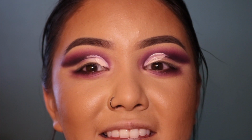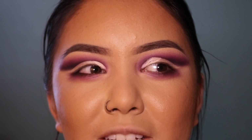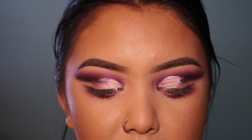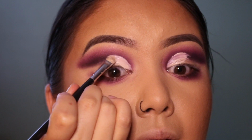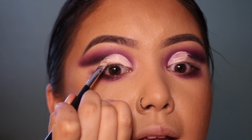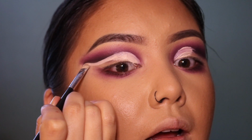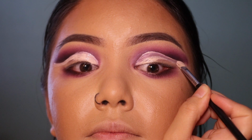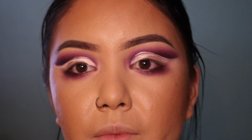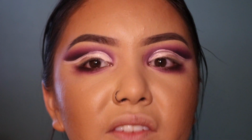With cut crease, the trick is not for it to look like it's creasing when you're doing your makeup. Like you want to be able to see it. So when you have a cut crease, you don't always go in your crease, you make your own crease. So I'm going to do that and then go like that. So from this point, you have to make sure that it looks even. So it looks not really that even.